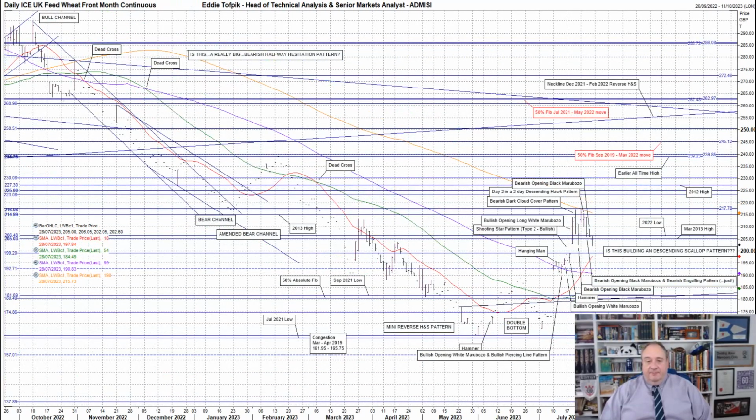London UK feed wheat. The recovery rally from the mini reverse head and shoulders pattern formed roughly over the middle of May to middle of June petered out in late June, with prices turning back down, not even wishing to look at the next major congestion overhead of the then declining medium moving average. It's currently at 191 even.